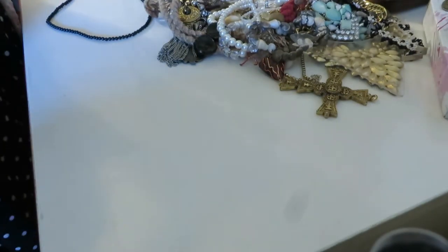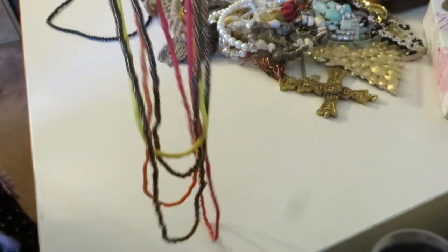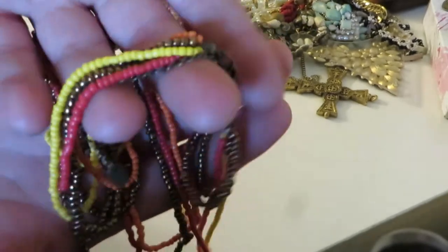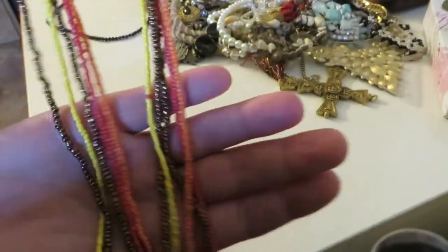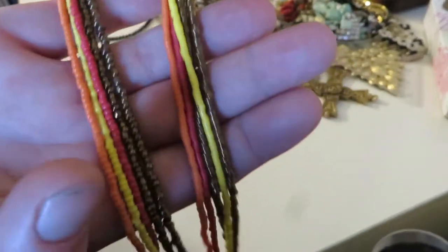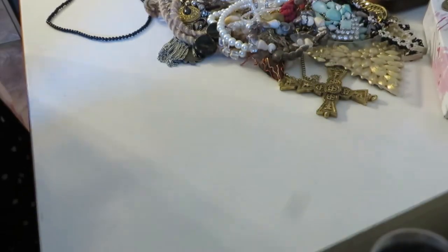This one I also wear somewhat often. It's just a beaded chain. There goes my little coverlet thing with a couple different colors on it. This tends to match a lot of the things that I wear, so that's just a fun beaded chain and I wear it pretty often, so we're gonna keep that.